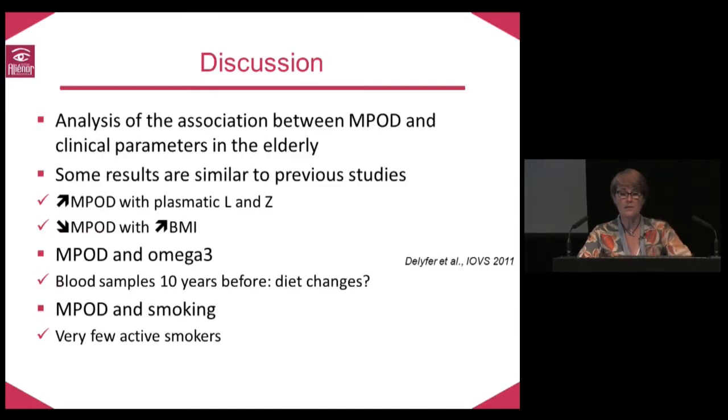So we have here an analysis of the association between MPOD and clinical parameters in the elderly. As you saw, some results are similar to previous studies. Indeed, we found an increased MPOD with increased plasma lutein and zeaxanthin, and we found a negative correlation between MPOD and body mass index. These results are well known. They have been already demonstrated in numerous studies, and yesterday in the CARET, we saw that the results were similar.